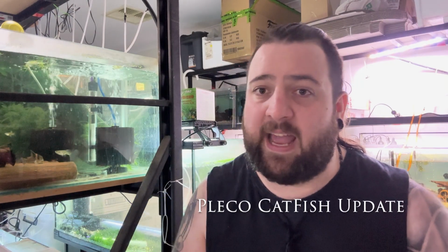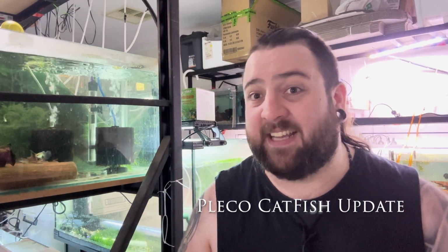Now, pleco wise and bristlenose wise, I have lost a couple here and there. A few have gotten older and dropped off. My super red longfins seem to just not want to breed. The albino longfins are not wanting to breed either, so I've had to move them around. I've got a couple of albinos that I want to move around and see if I can get them breeding again. Commons haven't really been breeding.